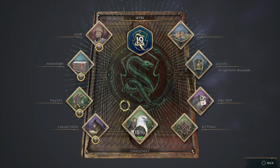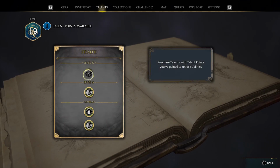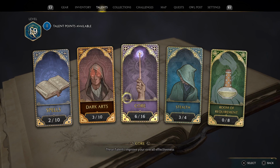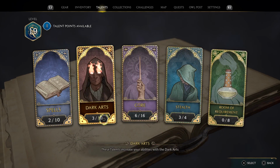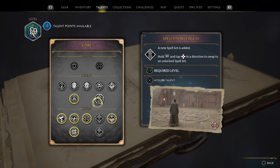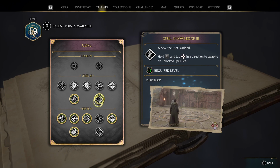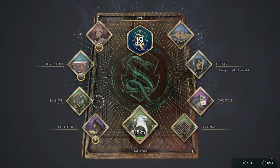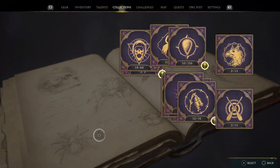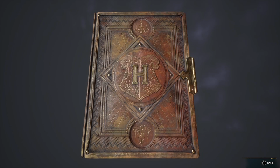Oh, I got a talent point. Let's go spend it. Next. Aw, I have to be level 29. Lame. Why did I spend it on that? I don't want that. Oh, I don't care about these. No, I still need- ah! I need to go to beast class.